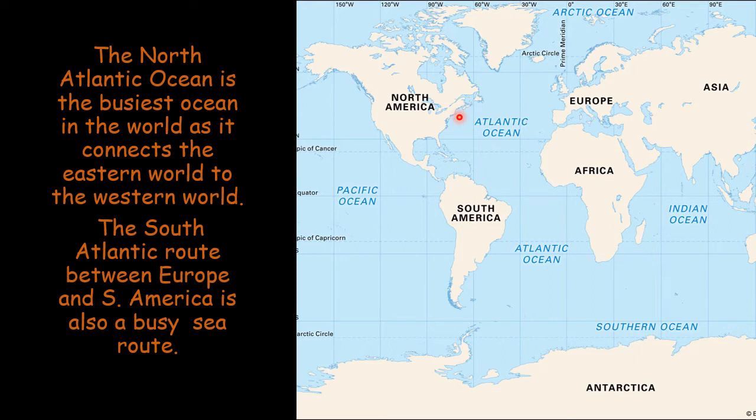Children, this is the North Atlantic Ocean and this is the South Atlantic Ocean. The North Atlantic Ocean is the busiest ocean in the world. Why? Because it connects the eastern world, Europe, Asia, Africa, Australia, with the western world. Similarly, the South Atlantic Ocean connects South America and Europe. Yes, even this route is a busy sea route.